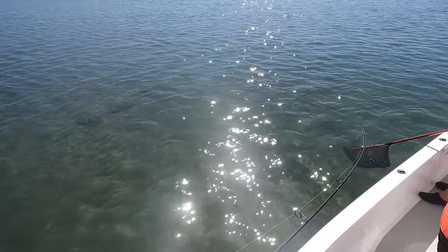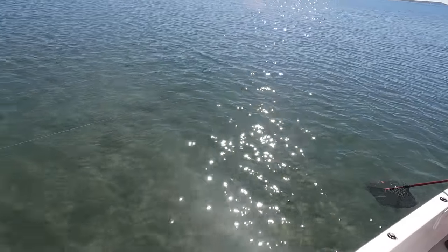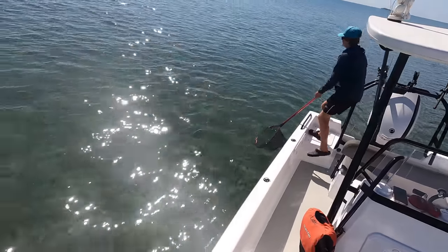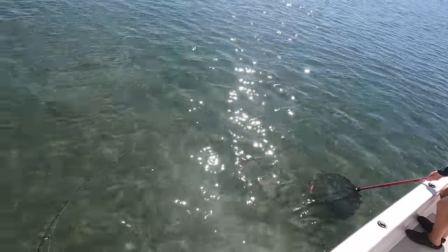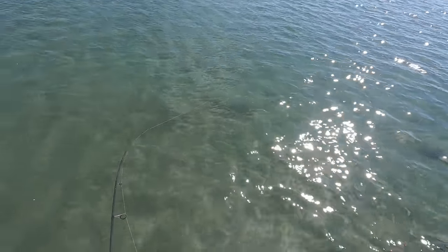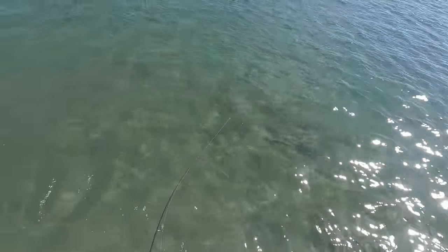That does not want to come to the boat. Just don't move the net, because every time he sees movement. Okay, come up closer to me. I'm going to keep his head this way. See?